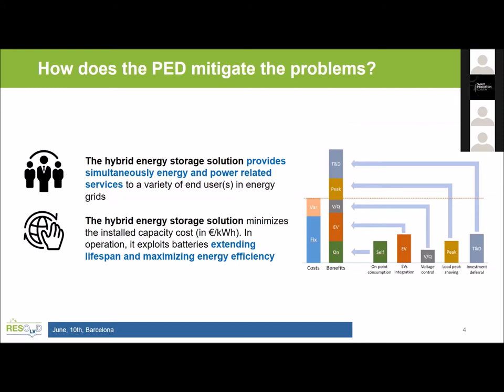So how does our hybrid solution, our PED, mitigate these problems? We try to mitigate these problems by adopting the concept of hybridization. So we are developing a hybrid solution that is able to provide, actually and effectively, power and energy services to a variety of end users in energy grids.